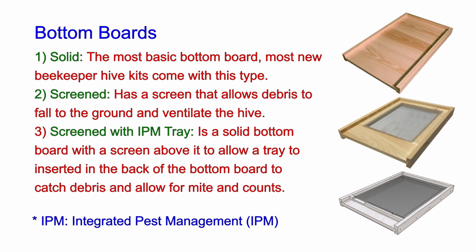Let's go back to that real quick. The screen bottom board can be set on top of a solid bottom board to make 2 pieces, and then you can set your hive on it so that any debris and things like mites can fall through the screen bottom board onto the solid bottom board. Mites still can get up, but it makes it more difficult for them to get back up into the hive. So then we're going to have the screened bottom board with an IPM tray.